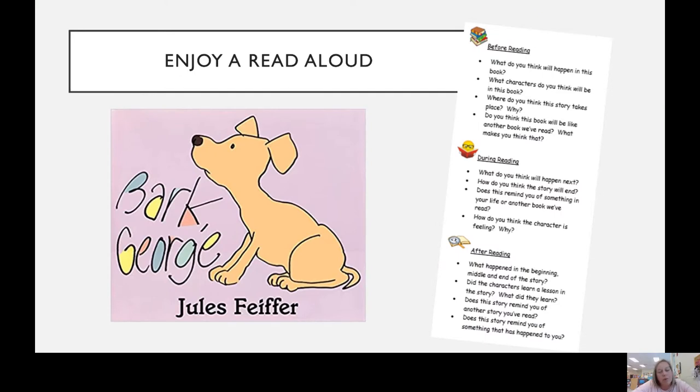Who doesn't love to be read aloud? Make it enjoyable. Ask questions. Take the time. Taking the time will instill a joy of reading that your children can carry forever and ever.